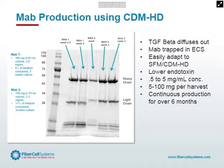And we've produced monoclonal antibody for over 6 months. In fact, the record is held by the Duke University Monoclonal Antibody Core Facility. They set up a cartridge in January of one year and then closed it down so they could go on Christmas break that following December.